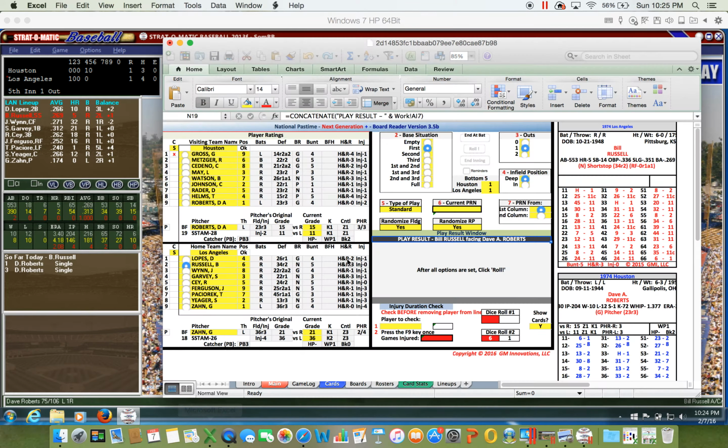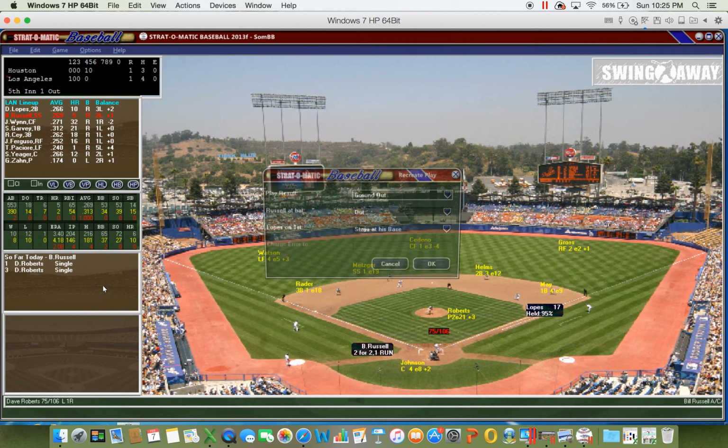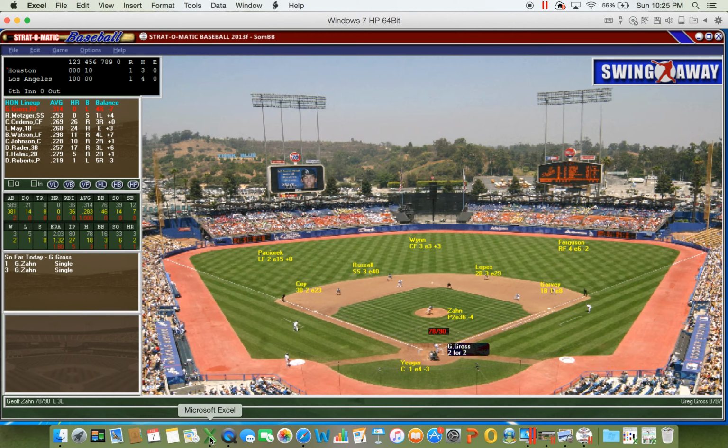Bill Russell, 2 for 2, hitting .313 now. And ground ball 6-4-3, and that'll do it for the Dodgers in the 5th. We'll go to the 6th, still 1-1.